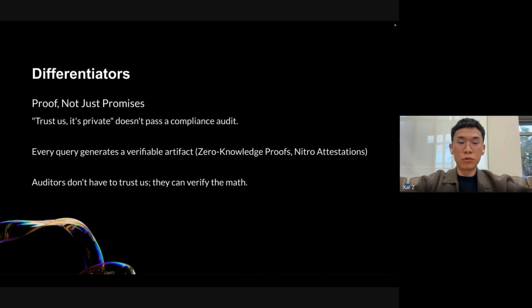And finally, you need trust. We generate cryptographic proofs for every transaction, zero knowledge proofs, enclave attestations. These are artifacts that prove the data stays private. We don't just say it's private. We prove it mathematically.